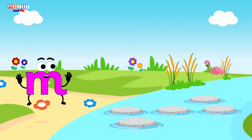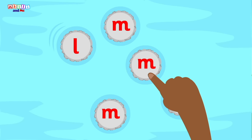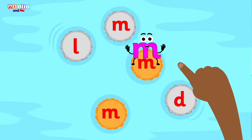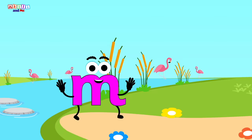Letter M needs to cross the stream, but which path should he take? Oh yes! He needs to step on the stones with the letter M on. Kids, point to the stones that have the letter M on. There's one more stone with the letter M. Can you show letter M which one? Yay! You did it! You helped letter M cross the stream.